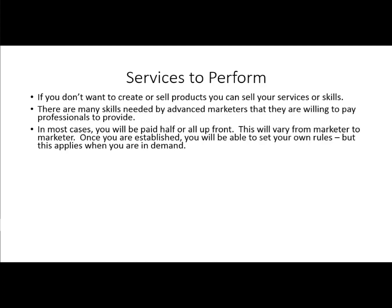Now, if you're going to do this on an extended basis, in other words, you're going to make this your business, this is how you're going to generate cash, then you really do need to establish some policies. Okay, but now, once you are established as this service provider, you'll be able to set your own rules. You'll be able to decide what it is that you'll accept, whether or not you're going to accept an upfront payment or half payment, or however you decide that you want to run your business.